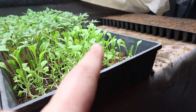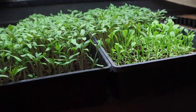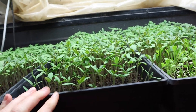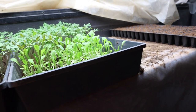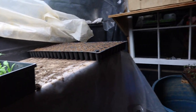So this is romaine lettuce right here that we planted with the tomatoes. Yep, we got 800 tomato plants started here in these trays, and then about 100 lettuce. So, all right. Okay. What's in this little capsule?